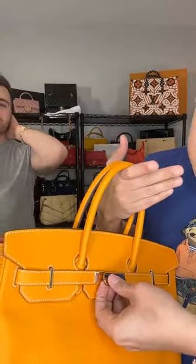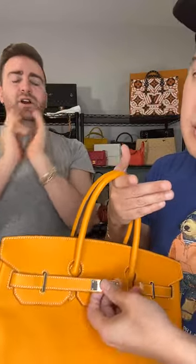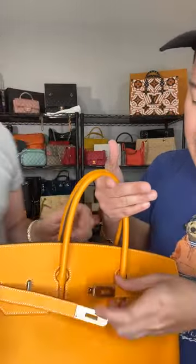The price on this is out of control. We were talking about this. This is like a $20,000, $25,000 bag. I think it's like a $25,000 bag. I want someone to buy this. Heidi's, are you still here?